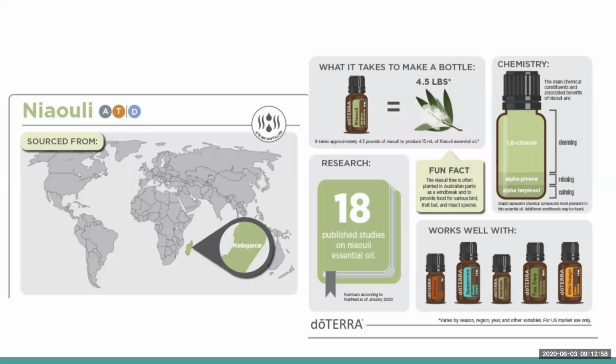So Niaouli is historically grown in Australia, and they have found that in Madagascar, it actually has phenomenal chemical properties as well. Because we also have people on the ground in Madagascar, and they have found the chemical profile to be so amazing there, we are able to get our Niaouli from there. The essential oil is steam distilled from the leaves. It takes about 4.5 pounds of Niaouli to produce an essential oil. So it's pretty great there.